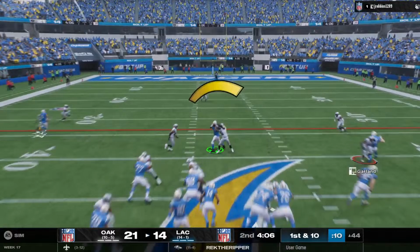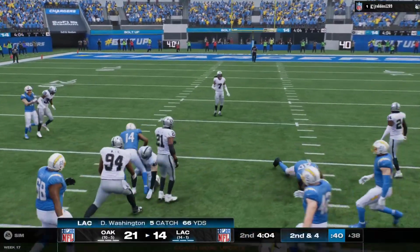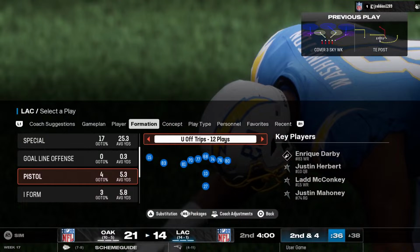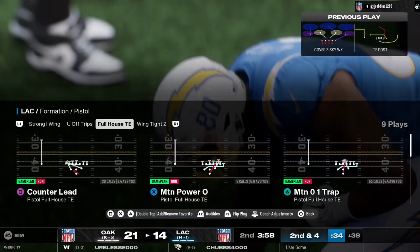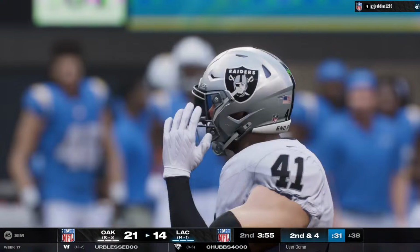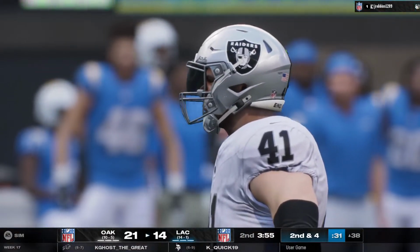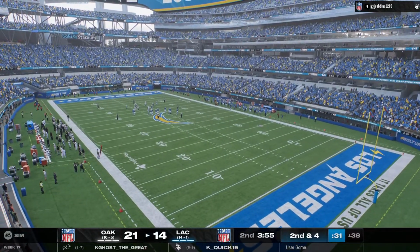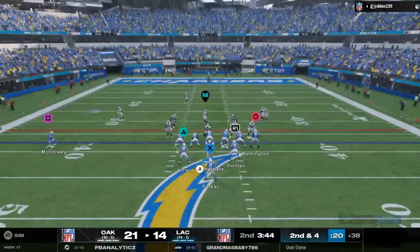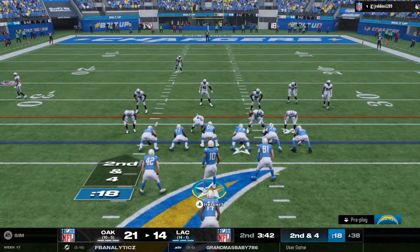First and 10, here's Herbert. Into traffic, complete. And it's a nice little chunk here, 6 yards. Tracked down by Robert Spillane. Well, that right there, Kate, that is the epitome of trust. And trust in your big physical tight end, throwing his way into double coverage. You may question the decision when the ball leaves his hands, but it's tough to question when it produces results like that.